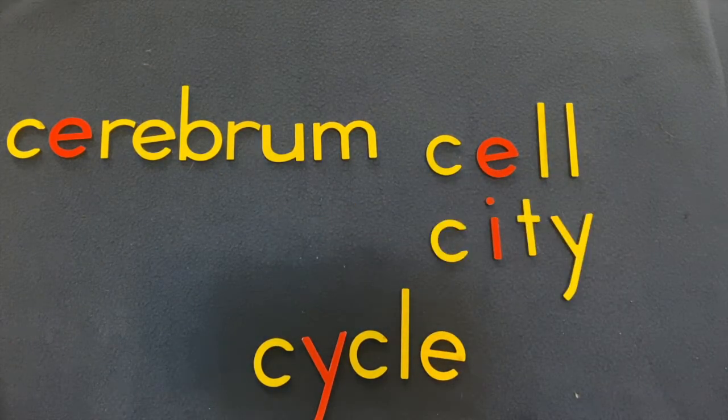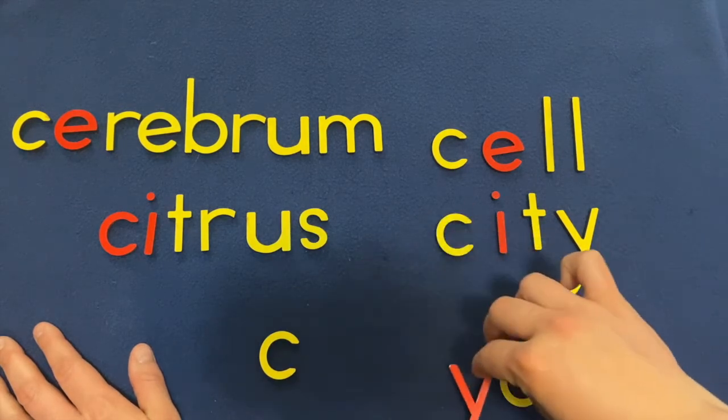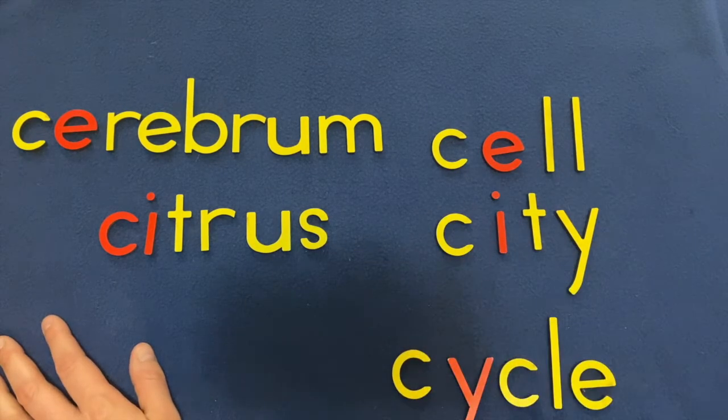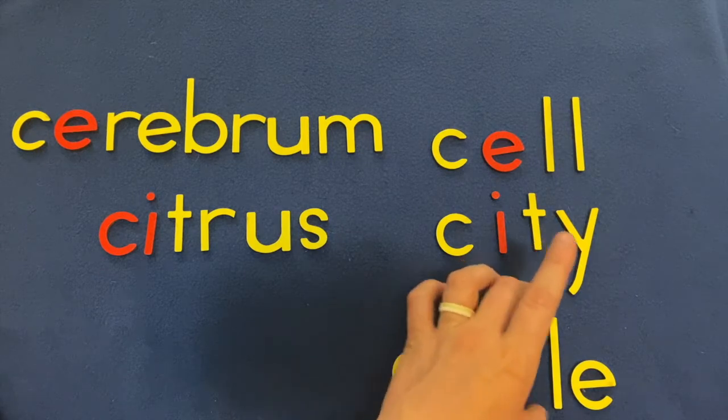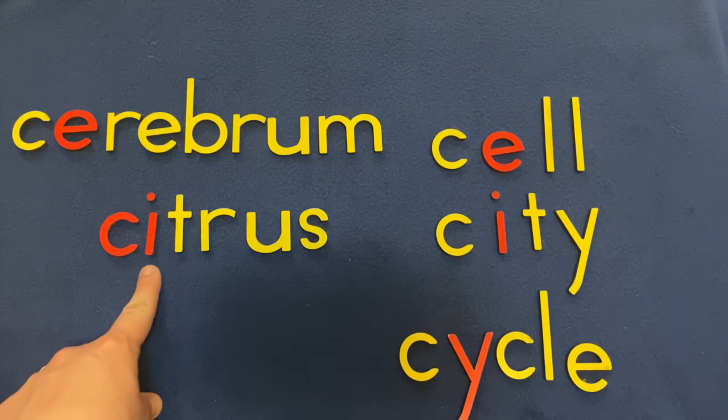Okay, let's find another I word. Okay, friends, I ran out of yellow C's, so I'm going to use red C's. Citrus. What does citrus mean? Citrus is a type of fruit, like lemon, orange, grapefruit, things of that nature. So citrus. This C is soft because it comes before an I.